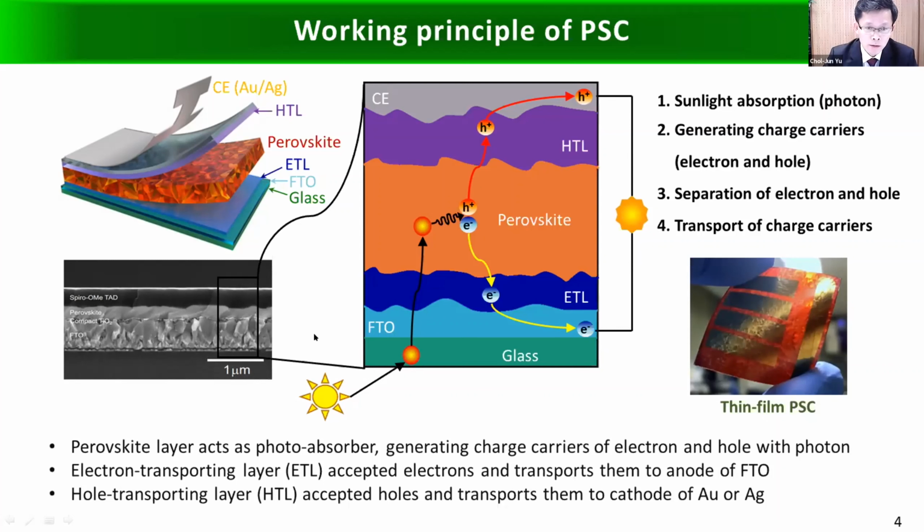Here the perovskite layer plays the key role absorbing photons coming from sunlight and generating the charge carriers of electron and hole. And this photo-generated electron and hole excitons are separated by the interface bias and transferred to ETL and HTL, and then to the anode of fluorine-doped tin oxide and the counter electrode of Au and Ag respectively.